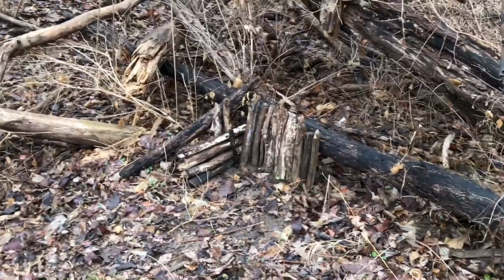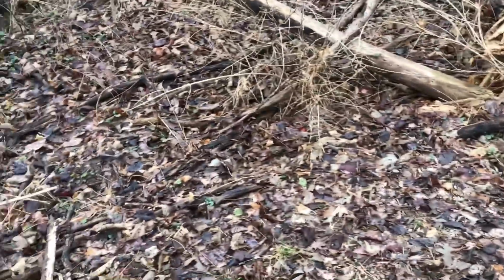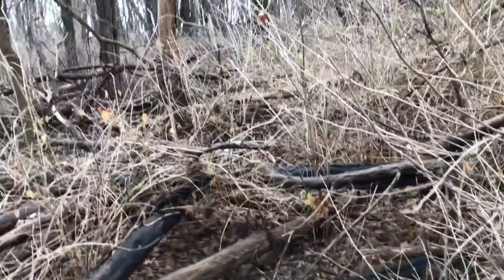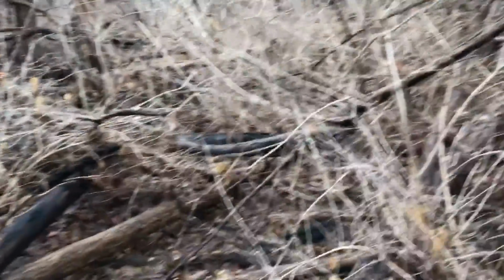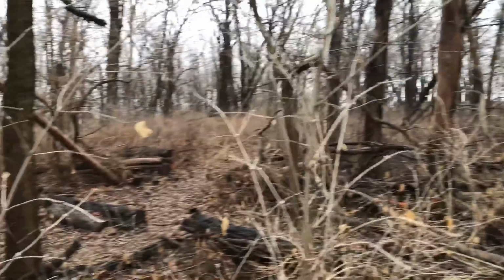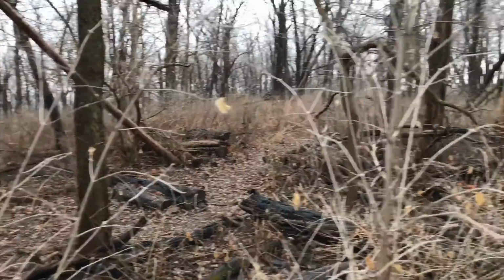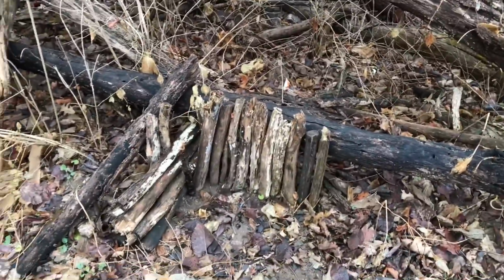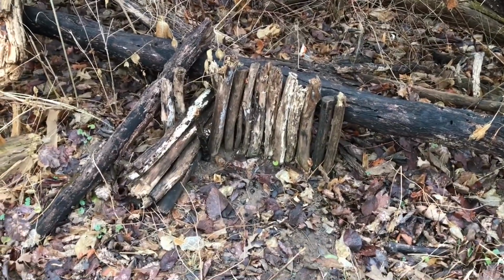Because this, if you remember, I bury this. And the stuff that I bury it with is nowhere around here. So, interesting. At any rate, I'm still gonna sit here and enjoy a cup of tea though.